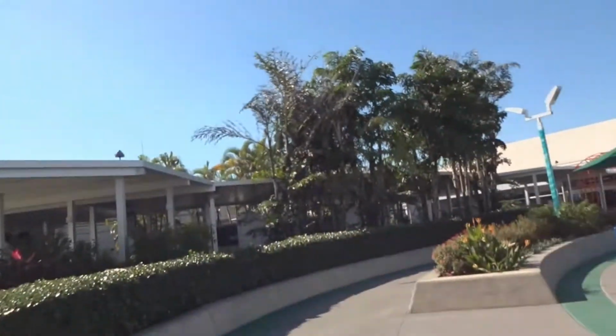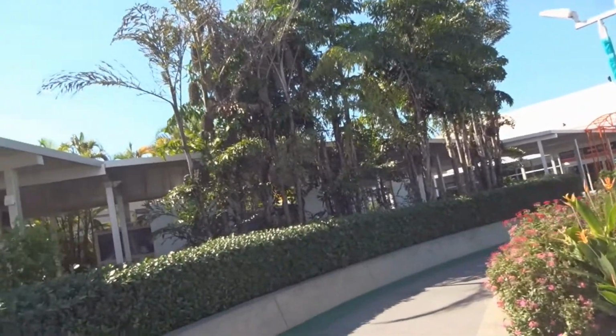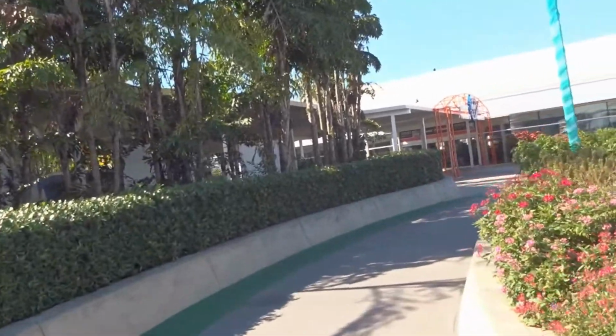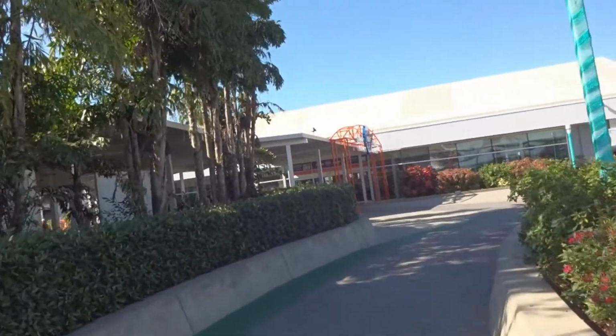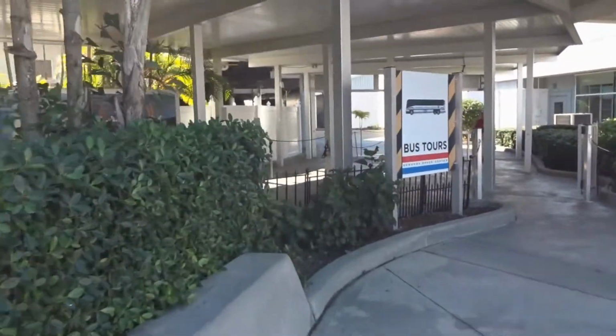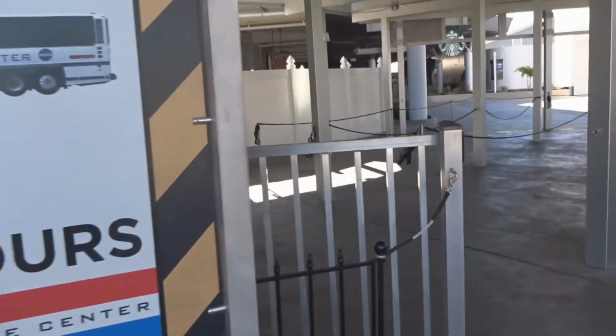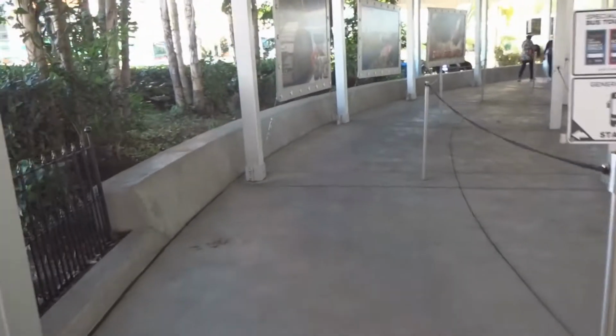Is this where you get the bus? Don't actually know. There's the shop. Maybe you have to go through the shop to get to the bus tour. Bus tours, yay! General bus tour.